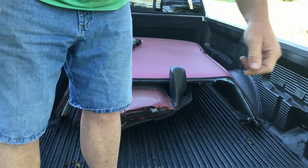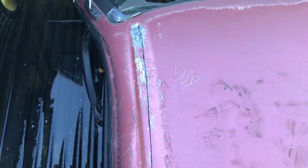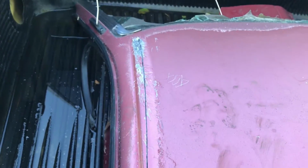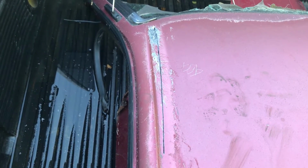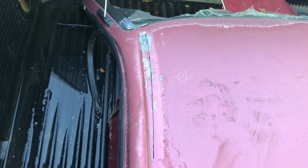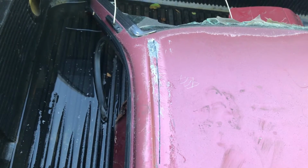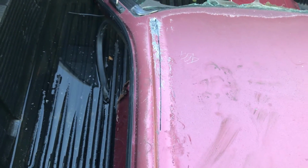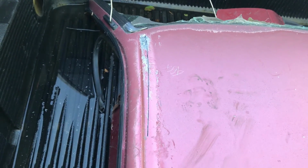Guess I should have charged my Sawzall battery. That's what I got so far. It's actually a little rough. It's a little harder than I thought. The blade's bouncing all over the place. And what I wasn't thinking was these roofs are double walled, so there's an inner liner of metal too. So it's bouncing off that inner liner of metal, and that's giving me a hard time, but I'll get it charged up and get going again.